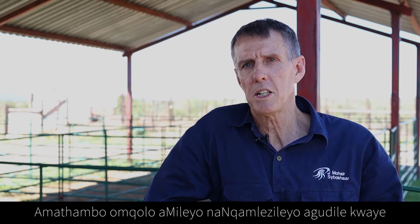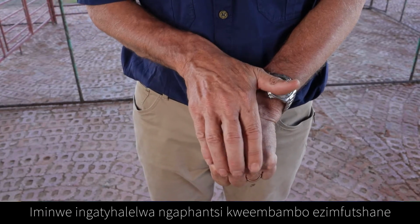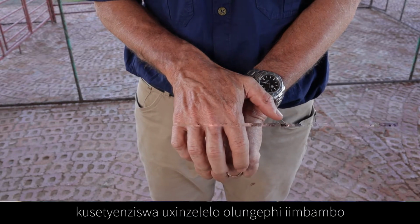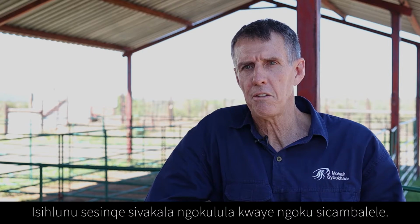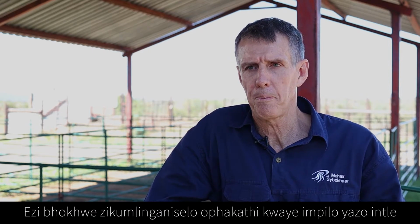At score 3, the vertical and horizontal spinous processes are smooth and rounded, and it feels a bit like the top knuckle of your hand. The fingers can be pushed underneath the short ribs using a bit of pressure, and the loin muscle is easily felt and is now flat. These goats are in average to good condition.